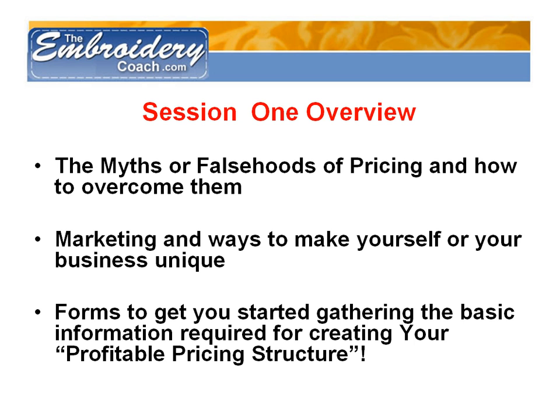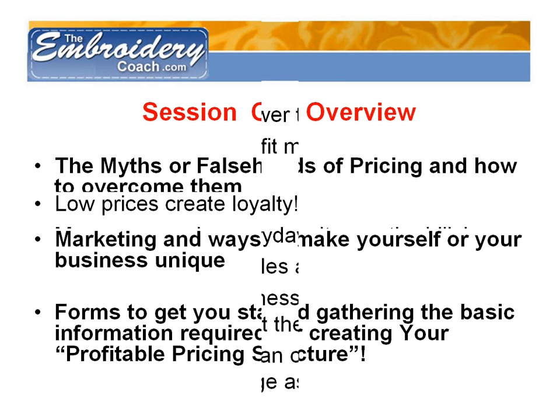Pricing is one of the main concerns that most embroiders have when they are first starting out in business, and this concern does not change after they have been in business for a while and are trying to run a profitable business. There are many myths that stand in the way of creating a pricing structure that allows an embroiderer to charge what they truly should charge for their products or services.